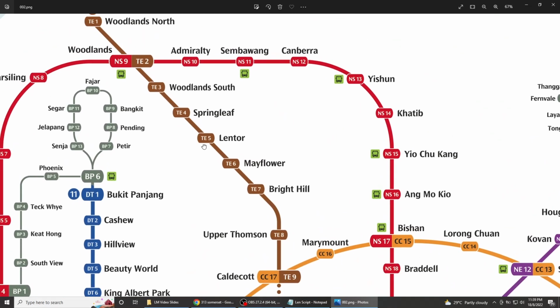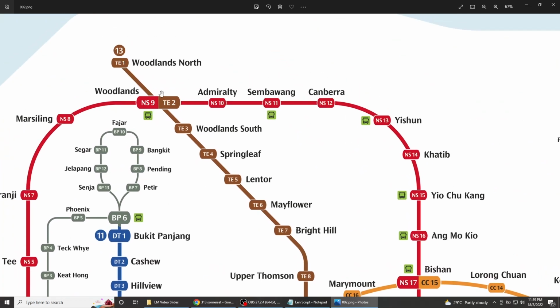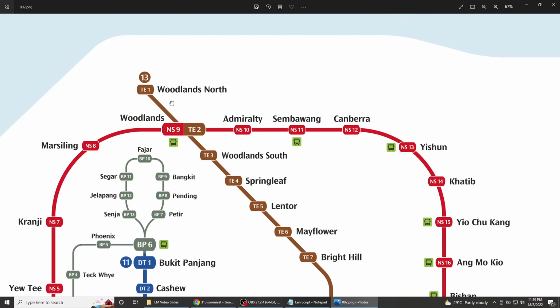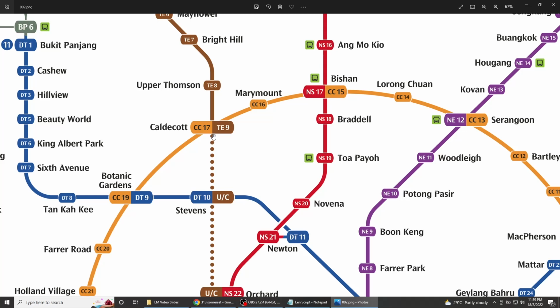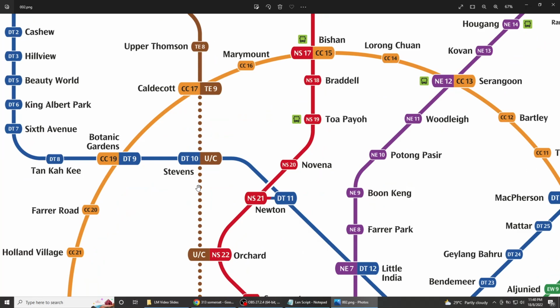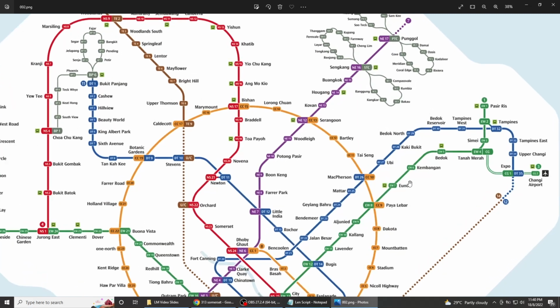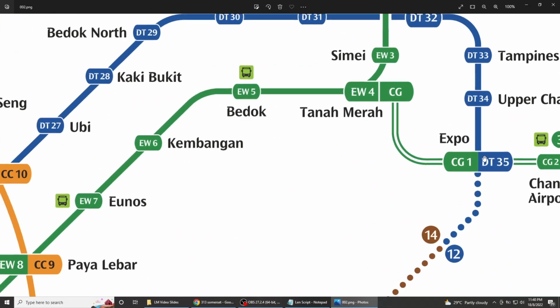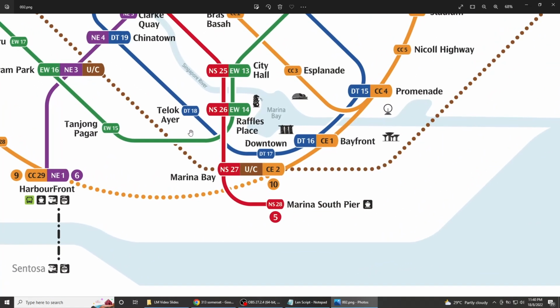This is Lentor Modern. So you go up north, you can go to Woodlands, even Woodlands North. From there, next time there is a link of the MRT to Johor Bahru. And when you come down, you can change to the Circle Line at Caldecott, and then you can also change to the red line and even the blue line. You see all this dotted brown line is still the Thomson line, but it's still under construction. So next time, no matter which line you choose, you can also go to the airport quite conveniently. Go to the city area, even to the MBS area, also very, very fast.